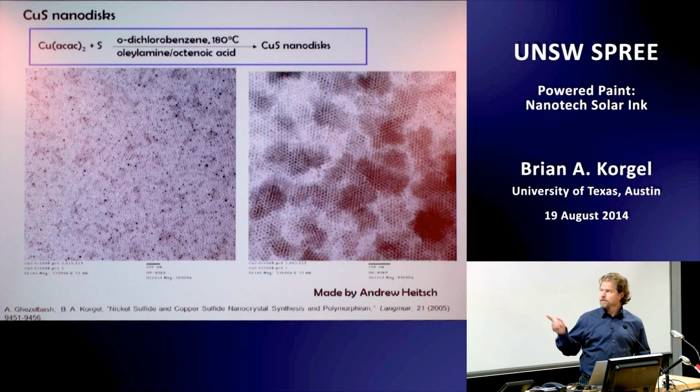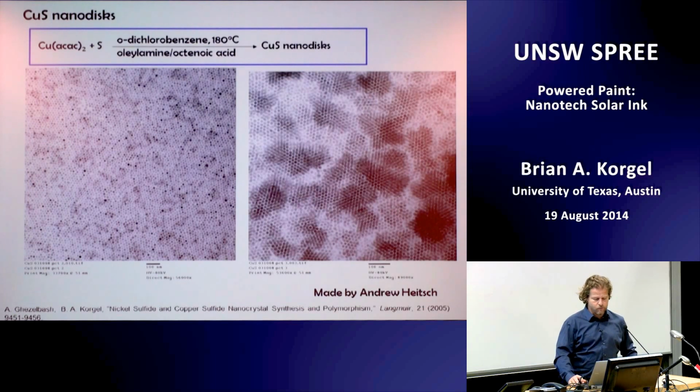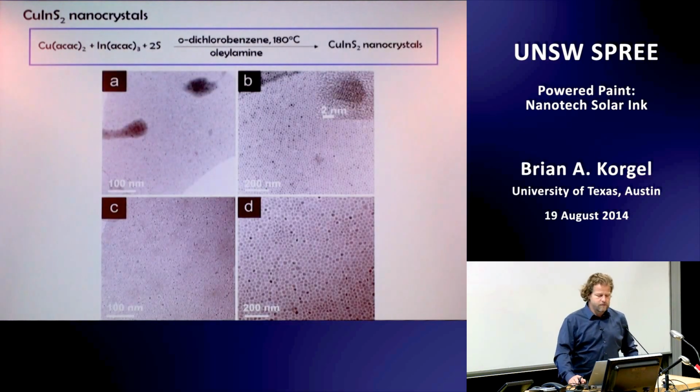And so we went back to some chemistry that we knew how to do in my group for making copper sulfide. So these are copper sulfide discs. We could make them pretty monodispersed. You just take copper reactant, sulfur, put it in dichlorobenzene with a bit of oleylamine and octanoic acid, heat that up, and you get fairly monodispersed particles. And so what my student did, Matt Panthani, is just added some indium. And it actually took us a year just to try what we knew how to do in our lab already.